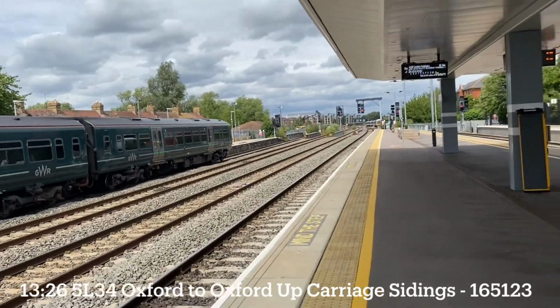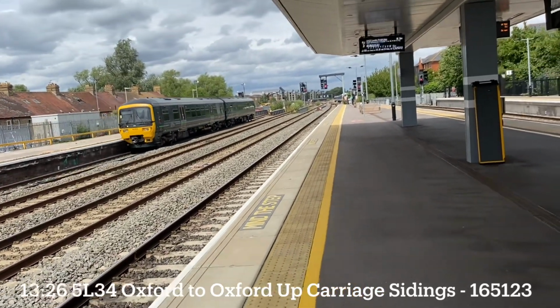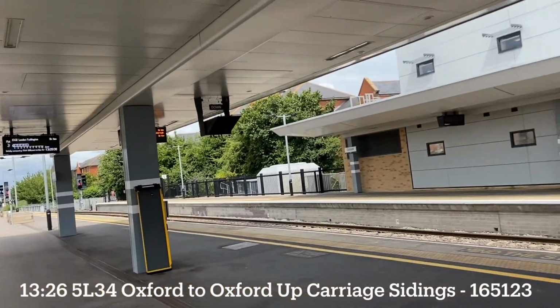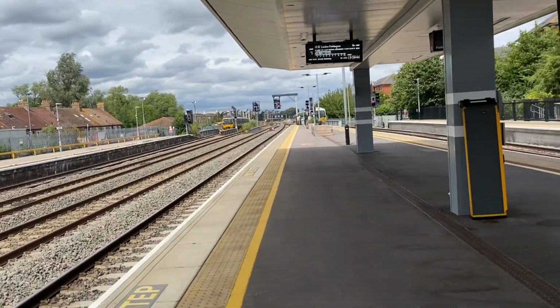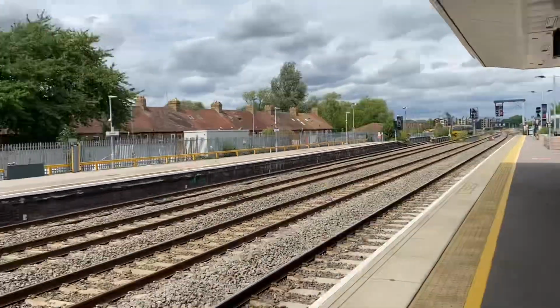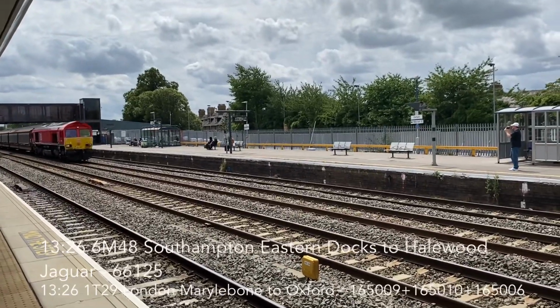And coming in on the right-hand side is the 1326 Chiltern Railway service from London Marylebone. This side first though. 66125.